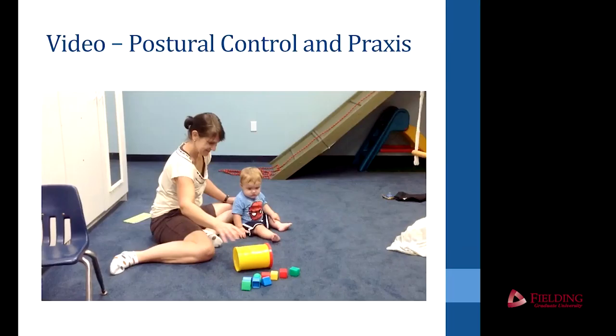And then I try to impose movement on him, which is a mistake, because he's not able to really anticipate what my hands are doing. And so he gets a real resistive type of posture because he's not ready for that. He doesn't have the postural stability to really be able to handle the transitional movement that I'm trying to put him through. And he's not able to anticipate what I'm doing to him.